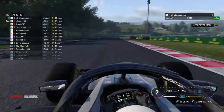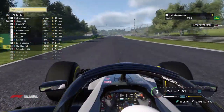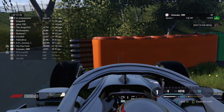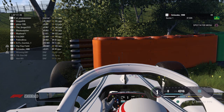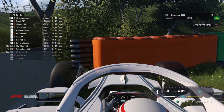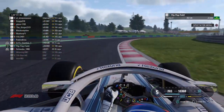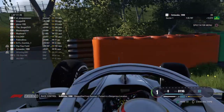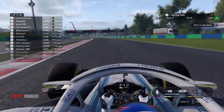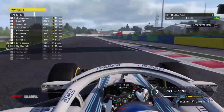And then we have LRL lapping Schwabo for the first time, as we have a yellow flag in sector 1. That could only mean it is Schwabo who has now ended it in the walls. Quite a bad race, to be fair, from Schwabo there, not what you were looking for. Crashing into the back of Flip-Flop Fish more than one time.